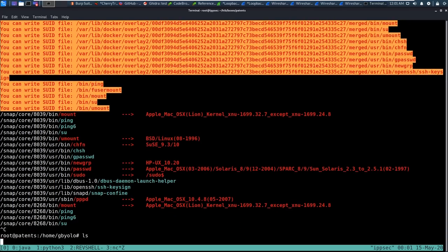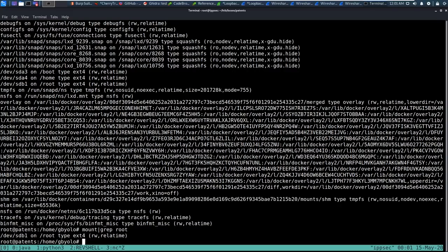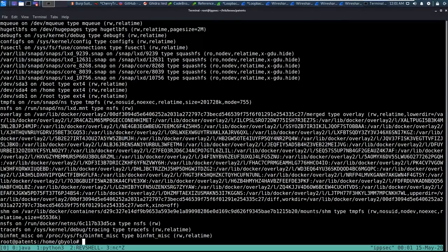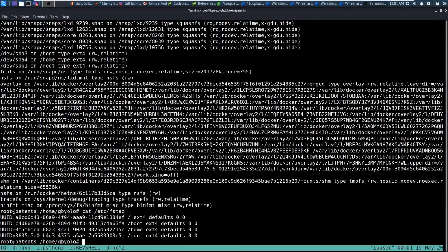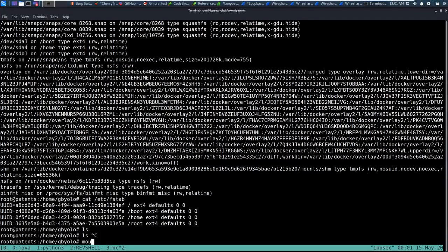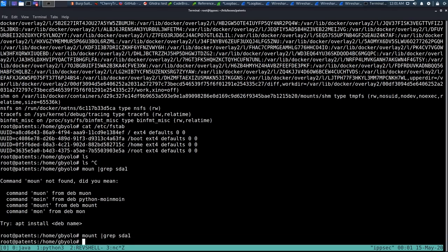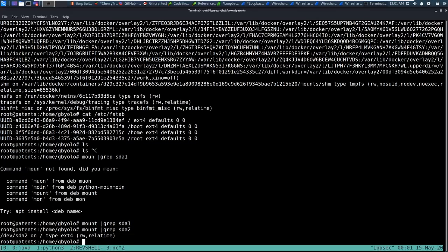Let's see. So if we do mount grep root, the directory root is mounted. So I wonder if we grab, what is slash? cat /etc/fstab, slash UUID. ls, let's just do mount grep SDA1. Nothing. 2 is mounted to slash.